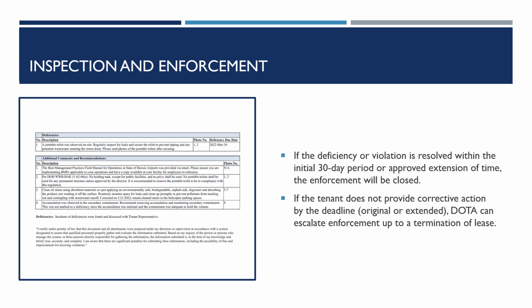If the deficiency or violation is resolved within the deadline or approved extension of time, the enforcement will be closed. If the tenant does not provide corrective action by the deadline, original or extended, DOTA will escalate enforcement. Enforcement can range from a warning up to termination of lease if compliance is not reached.